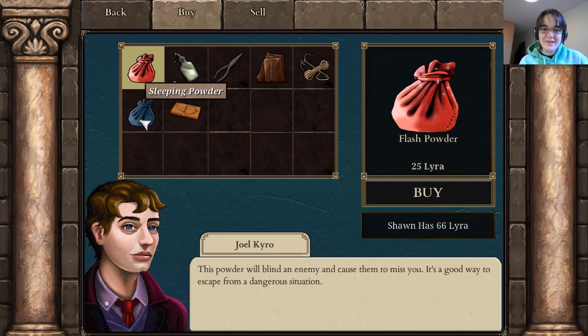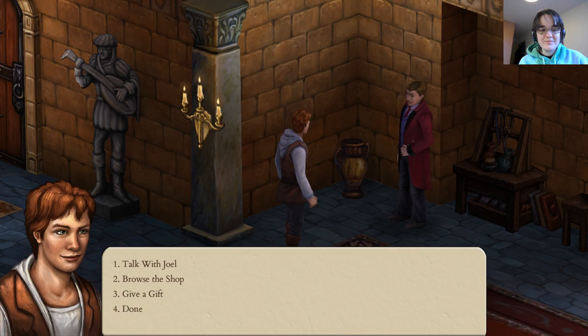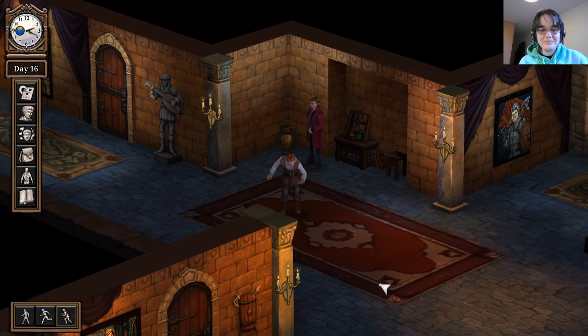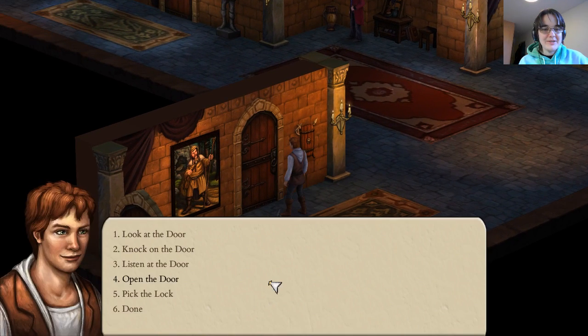We got flash powder, we got sleeping powder. Let's buy some of both. Gregor gets no respect.